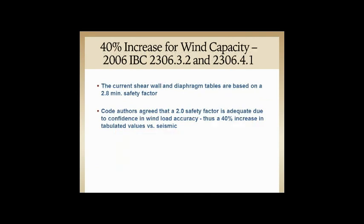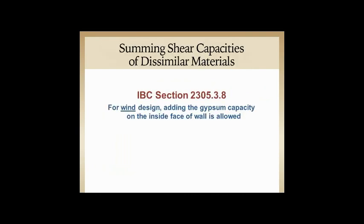But the code authors in the 2006 IBC determined that there was a higher predictability of the loads for wind design and decided that we were able to reduce the factor of safety for wind design by basically 40%. The code authors decided to use an application of a 1.4 increase for wind design with no increase for seismic design for the current shear wall tables. So there's a difference in wind also in that with wind design you can add dissimilar materials within a shear wall, not the case with seismic design.